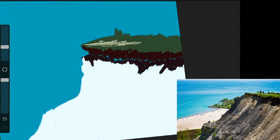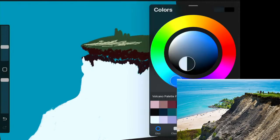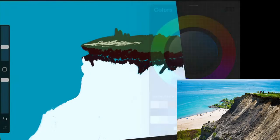Okay, I need a color of a dirt. You know, you would think a color of a dirt is like totally.